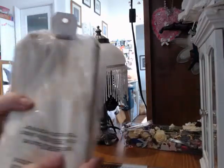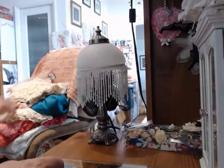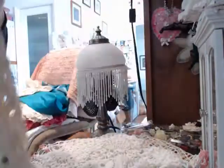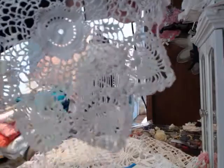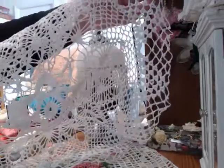Another bag of fabric, that same beigey toned pieces of fabric. I did find some doilies, and here's one. Here's another one. And there was a couple of large ones in there, like this one. But it's really quite nice. It's too big to show you here, but somebody will be happy with that.